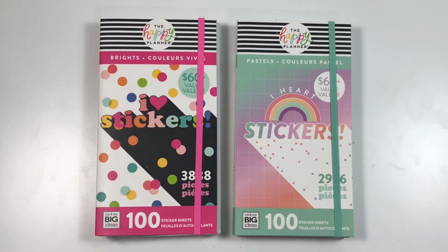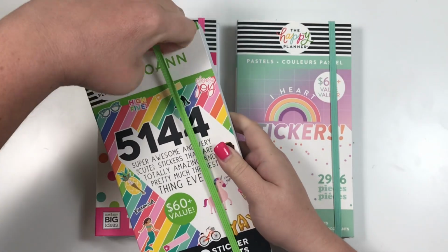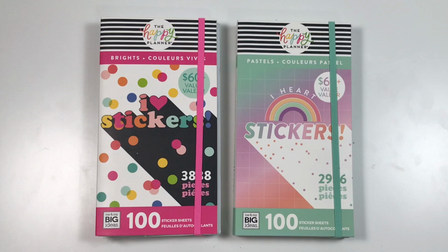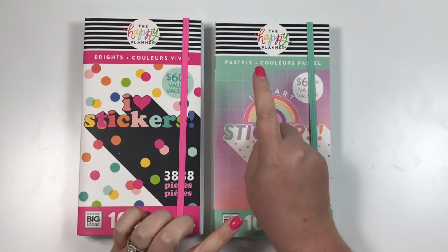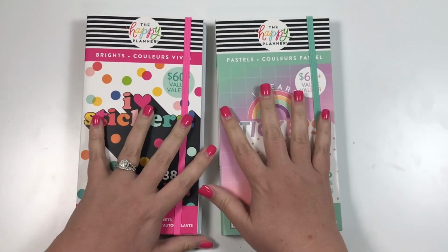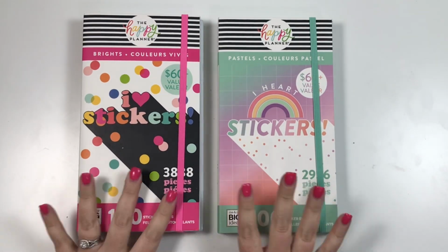These are like the mega sticker books that are going to be at Michael's. They are similar in style to the mega sticker book that came out last year at Joann's. So this was the first mega sticker book. And now we have these two mega sticker books. This one is called Brights. This one is called Pastels. I will say, this one isn't really pastel colors, so I think it's interesting that it's called Pastels. It has some pastels, but it's really like another Brights. But anyway, these are going to be at Michael's.